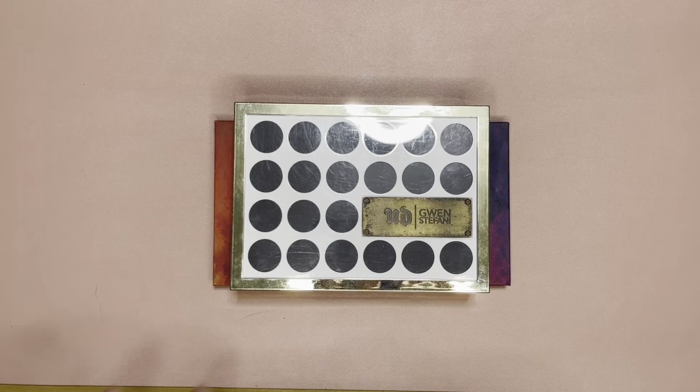For the Gwen Stefani eyeshadow palette, this one I already hit goal on 3 eyeshadows.